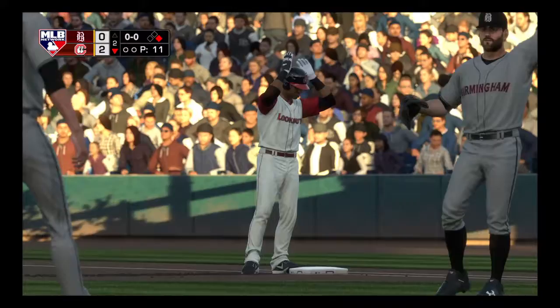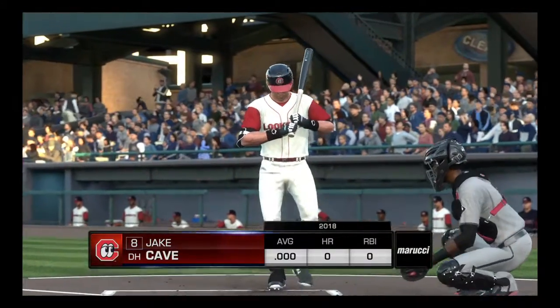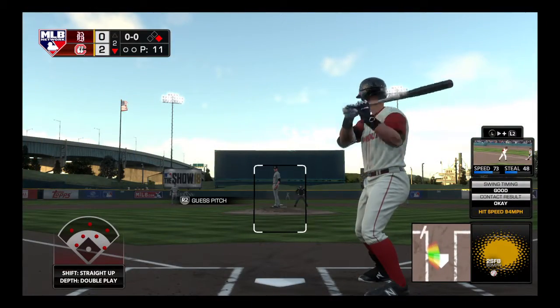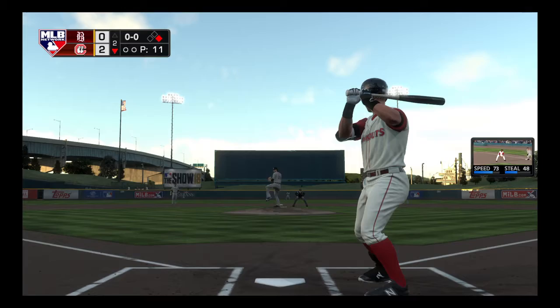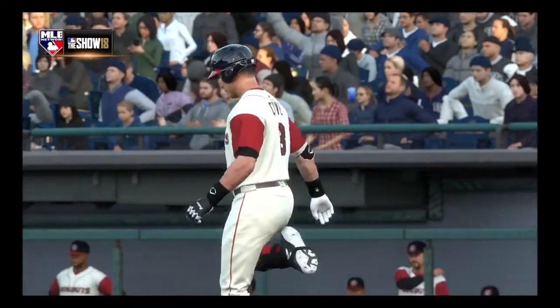Batting seventh, designated hitter, number 8. Digging in, number 8. He's ready for his first AB here in this one. First pitch of the at-bat on its way. Now a fastball runs inside and drills him.